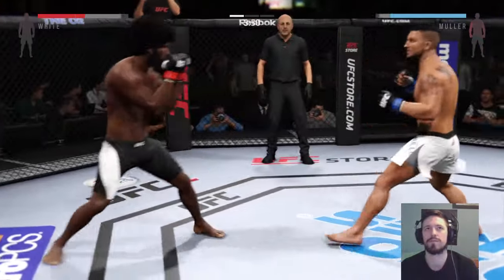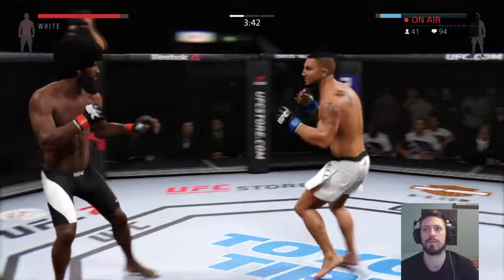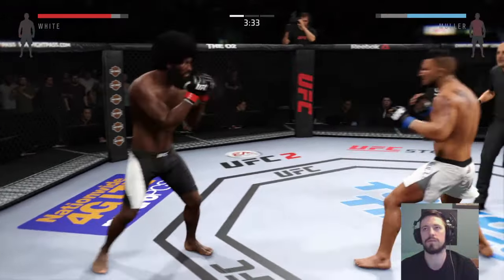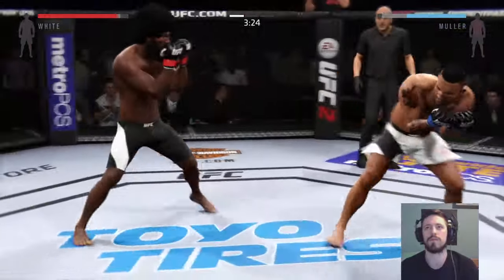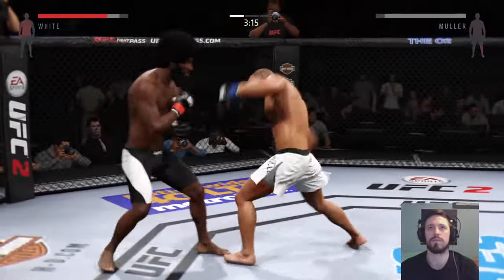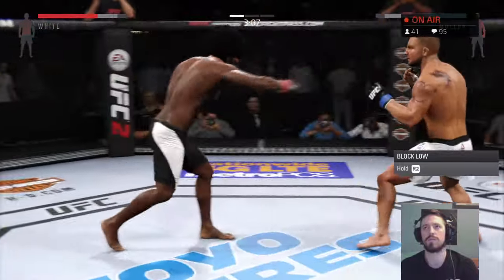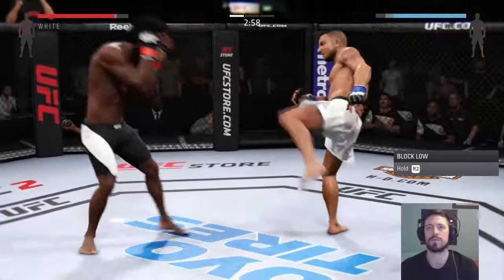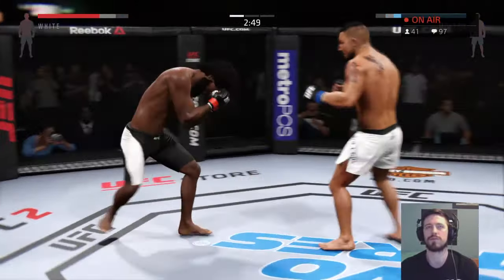Power jab. Solid shot to the body. Big hook. And another strike lands. Mueller with a left kick to the midsection. Another nice kick. Very solid. Pantera with a good straight right. Back and forth battle. Delivered that right to the midsection of his opponent. That was a brutal right leg kick. He's got some outstanding kicks. That strike block by Mueller. Oh, good blocking.